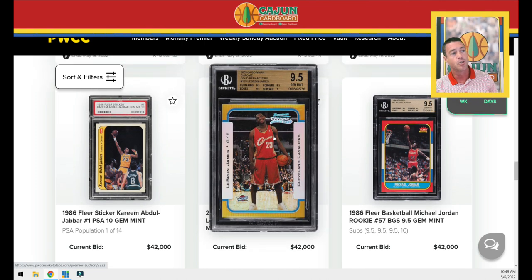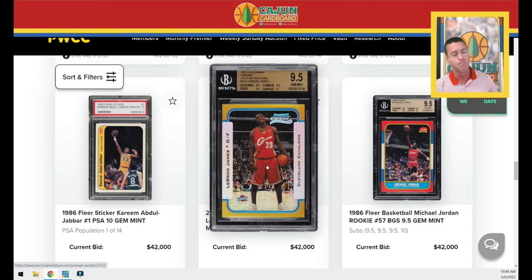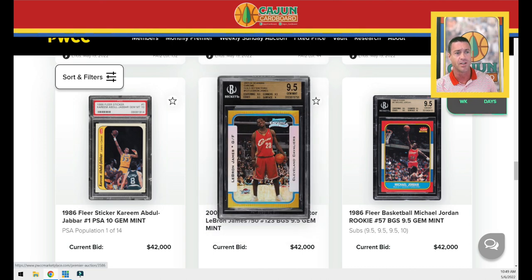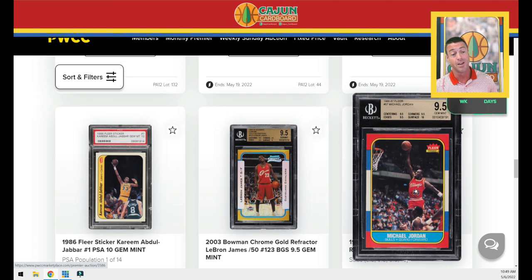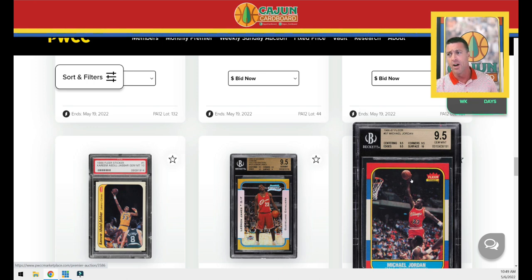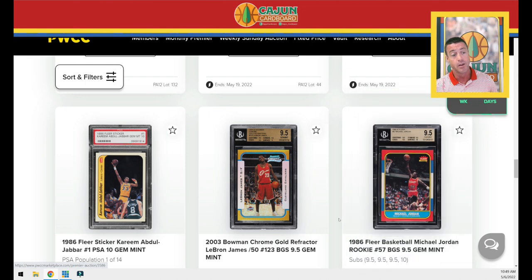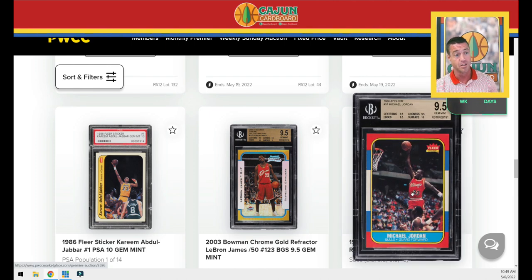Jordan BGS 9.5 Chrome Gold Refractor. Those cards were impossibly condition sensitive. They don't have a pop down here, but I guarantee you that's a minuscule population in a 9.5 condition. And then a really great copy here of a BGS 9.5 Gem Plus Jordan. The only way this Gem Plus can be better is if it had a 10 centering, which is probably the primary subgrade for the 86 Fleer Jordan. But this is a super clean copy.